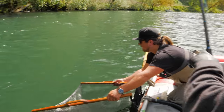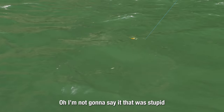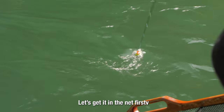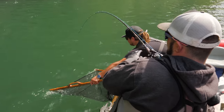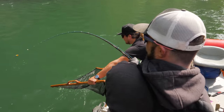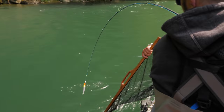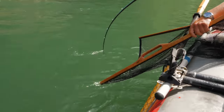He's feisty. This is like chrome as they come, too. Let's get it in the net. Tight and good. I like how you got a good hook set on him though. Oh, it's right in the snout. Okay. You ready? Nope. He's not. I'm at the float.